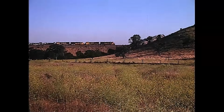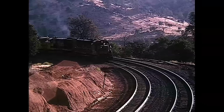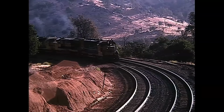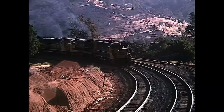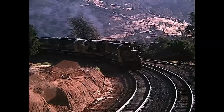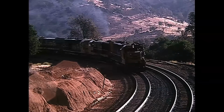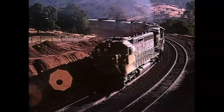On Cajon, the Union Pacific shares rails with the Santa Fe. On Tehachapi, the Santa Fe has trackage rights on the Southern Pacific. The first view of Tehachapi is of a westbound freight. We first see it approaching the high line. It hides behind the hills for a short time, and with dynamics blowing to the skies, emerges into our view.